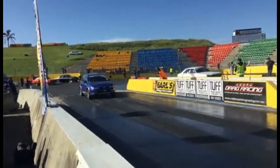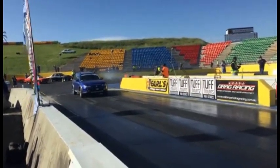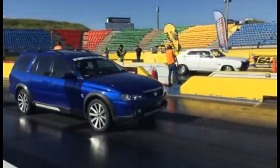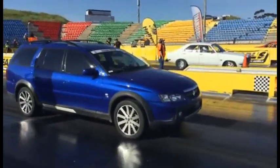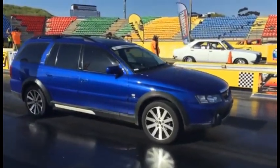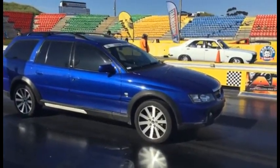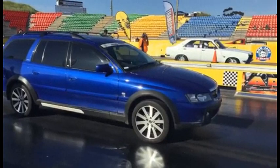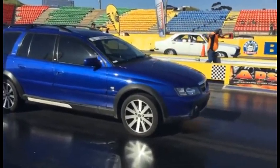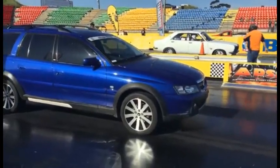Comes Bushy in the Adventurer. Bushy doesn't need a burnout. They're trying to put him into the burnout box. This thing's got all-wheel drive and about 620, 650 horsepower. Gonna reset the tree.